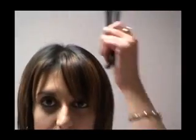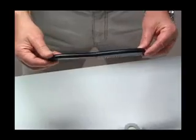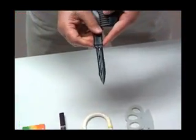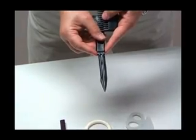Once again, the alarm was not activated. We will now explain where these items have been concealed. Item number 1, a perfectly innocent looking comb. It is manufactured from a high impact plastic and conceals a double-edged 4-inch blade.